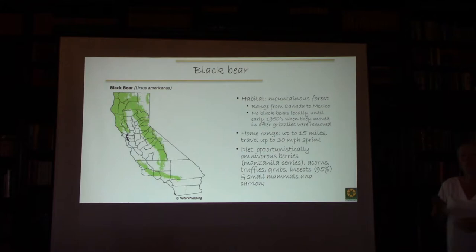They have a variable range. Some of the reports were saying they can go up to 15 miles. They can go a lot farther than that, particularly when they get relocated because they got into trash, they got a button in their ear, and they got sent down south, which one of our bears, we think, was one of those. He had a button in his ear. And they can travel up to 30 miles per hour when they're running fast, which is amazing.